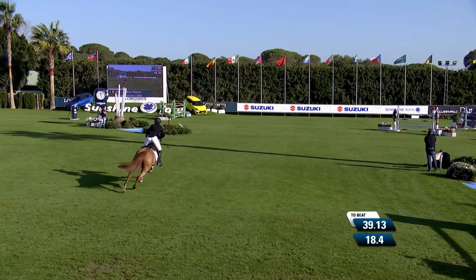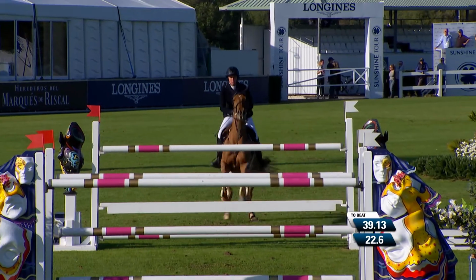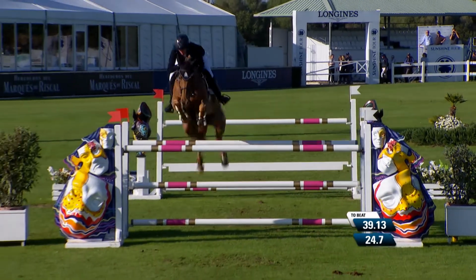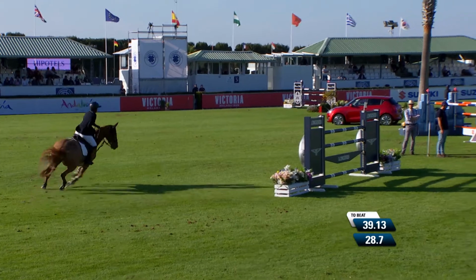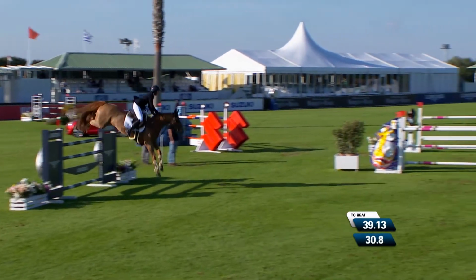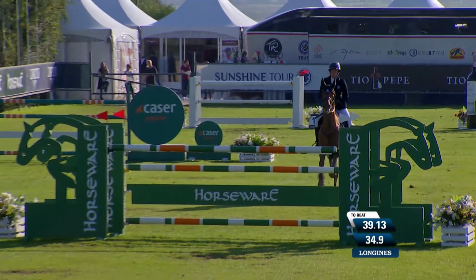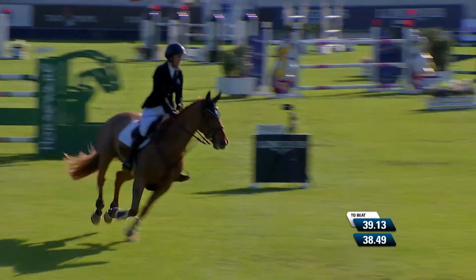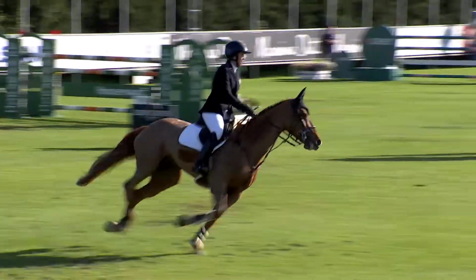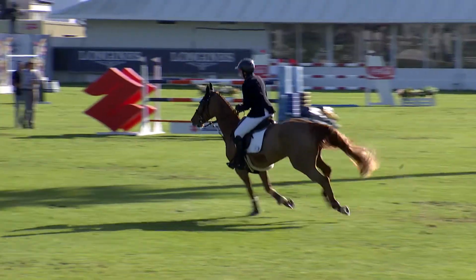Very fast over this first part of the track. Let's see how she gets in. She's more or less level, maybe a little down on Michael. Very fast here. Beautiful shot. Now she's up, coming to the last, and clear. Into the lead is Gudrun Patet.